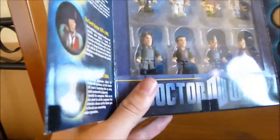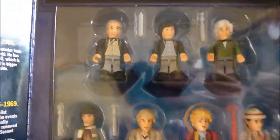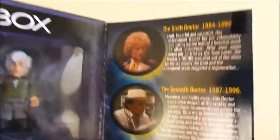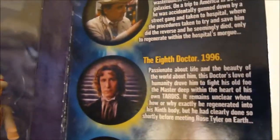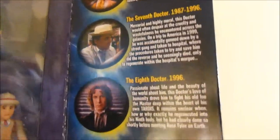Now I've got a little Velcro opening door thing for the TARDIS, and we can see that we've got a picture of all the little Doctors in their packaging, which is really nice. And also we've got little character bios down the side. It's good to note that the 8th Doctor and parts of the movie in which the 8th Doctor featured were actually included in this and now have been officially accepted into the canon.